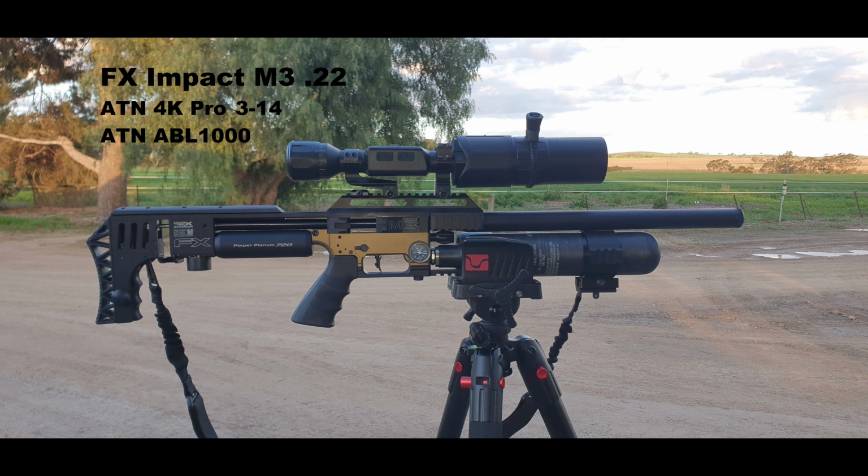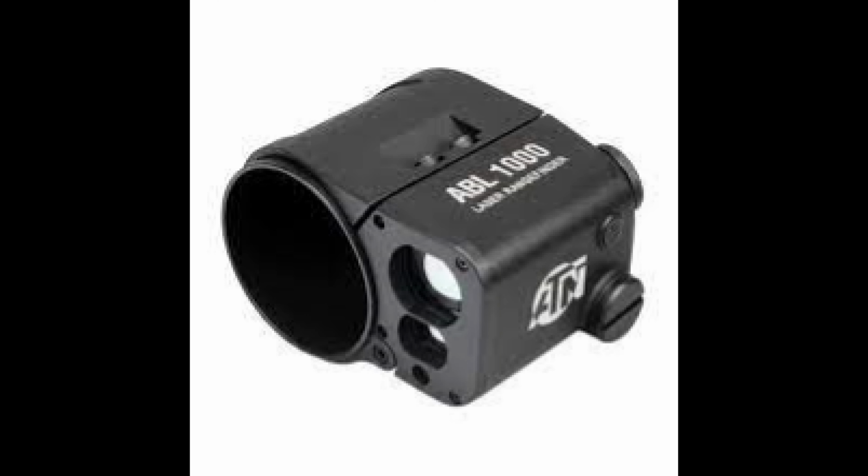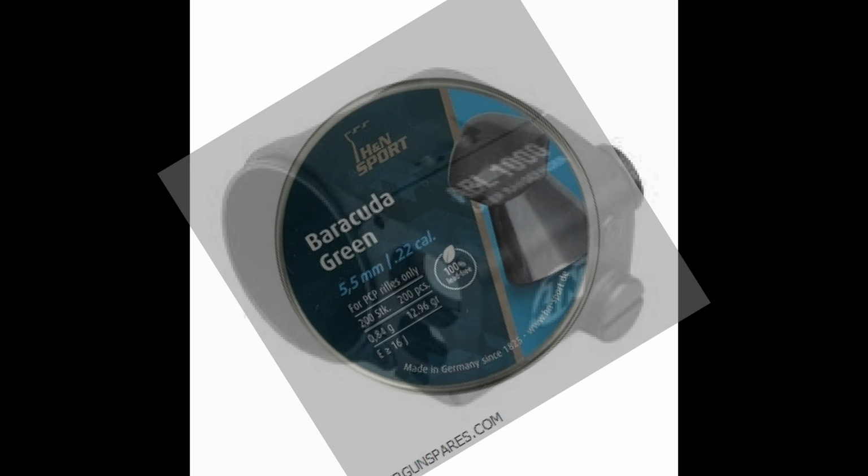Once again, I'm using my FX Impact M3 chambered in .22. On top is the ATN 4K Pro scope and the ABL ballistic laser. I'm running the H&N Barracuda Green pellets. These are lead free and one of the restrictions that I have to adhere to at this site.